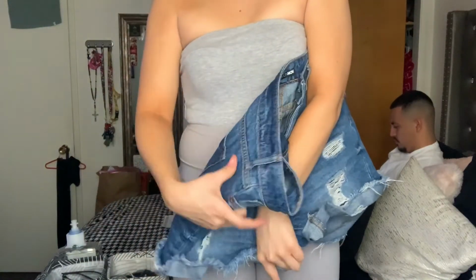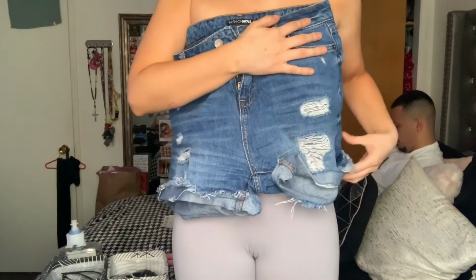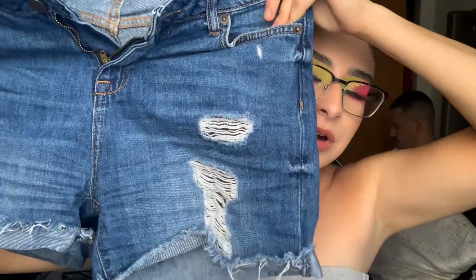But I think the main thing besides the style that I like about these is that I actually feel comfortable in them. I don't feel like my butt cheeks are hanging out, or if I bend over or anything, that too much is showing. But yeah, these are super cute. I would rate these a 10 out of 10.